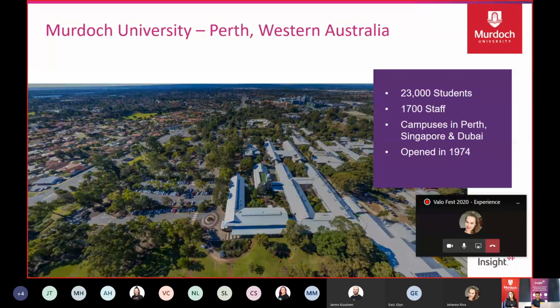And we're one of 4 major universities in Perth, and we have over 23,000 students, 1,700 staff, and campuses also in Singapore and Dubai. We're the second oldest university in Perth, and we're really known for being a little bit alternative and a little bit different. So we think that the student of the future needs to learn to think for themselves and think a bit differently.